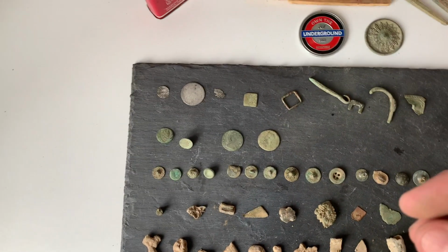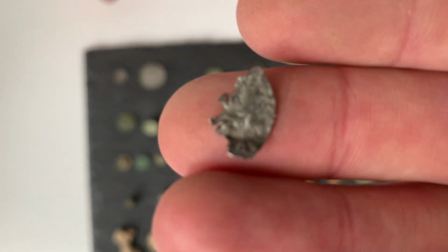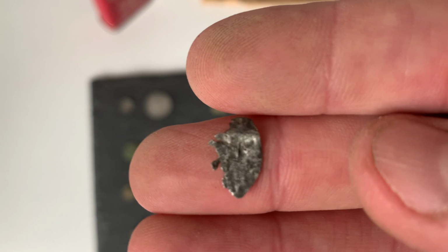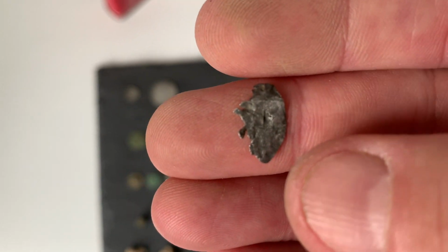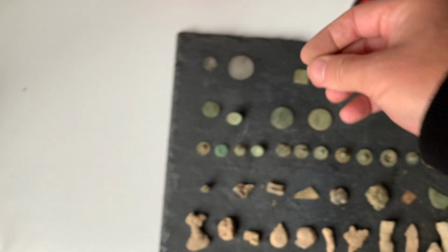And then last but by no means least, 3 bits of silver, triple silver. This one here, really blank, I think. I can't really make out anything, but we're pretty sure that's a shard of a hammered coin. So that was a great start.